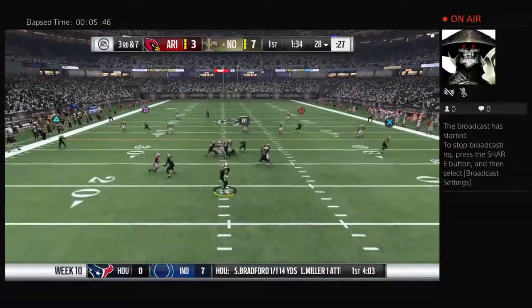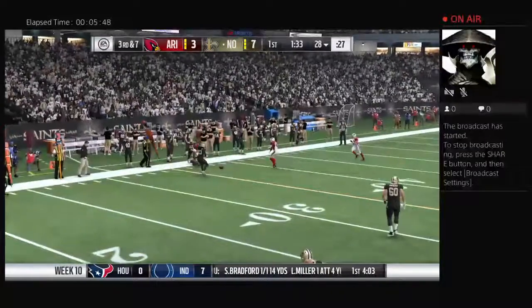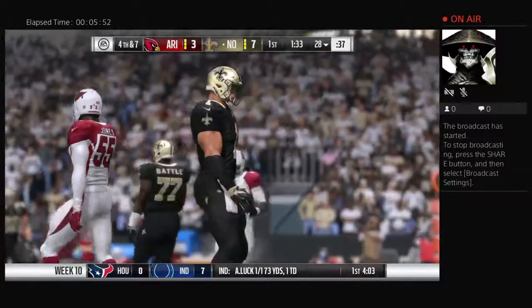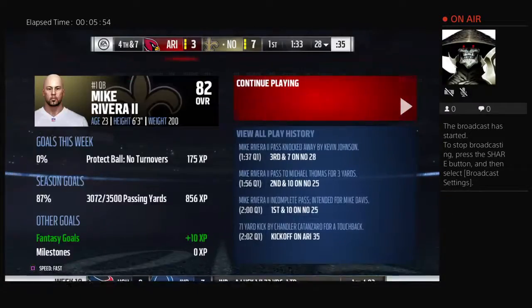On third down, he'll drop to throw. And that one goes incomplete on the drop. That's one he definitely normally catches. Fourth down.